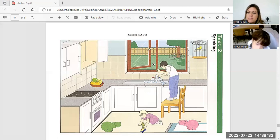Where is the green hippo? The green hippo is on the floor. And where is the pink hippo? The pink hippo is on the mat.